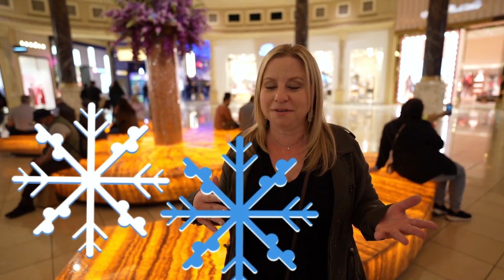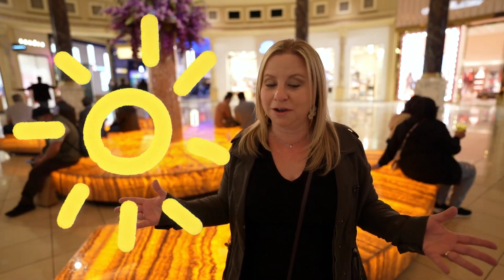When packing for Vegas, one thing that you need to know are the Vegas seasons. The seasons are only two, hot and cold. Well, in all seriousness, really there's only two months out of the year where the temperature is kind of just average, normal. March and October, great weather. From November to about February, it's cold. And then April through September, it's really hot.